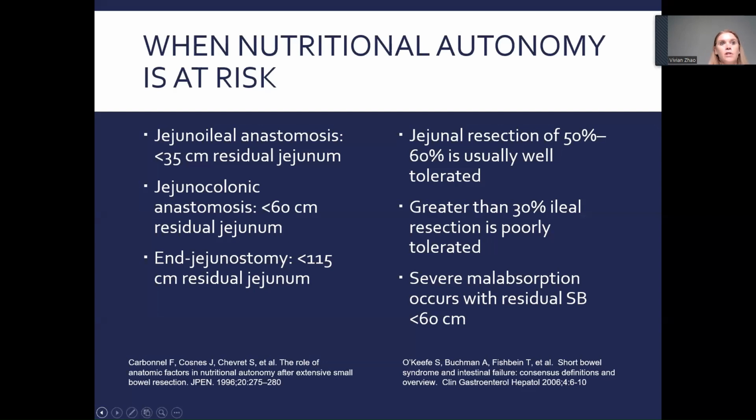I know this is a lot of numbers and anastomosis, and if you don't work in this, but when you start working with small bowel patients, you start learning the different terms of anastomosis. The lengths are the biggest thing that you pay attention to when they come to you for their nutrition assessment.